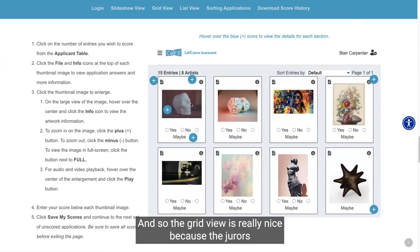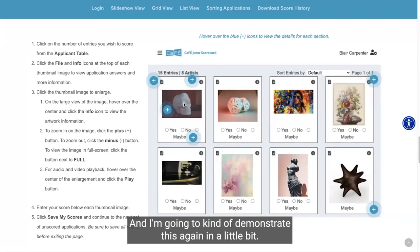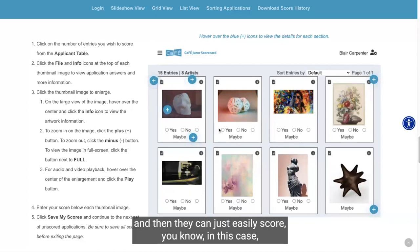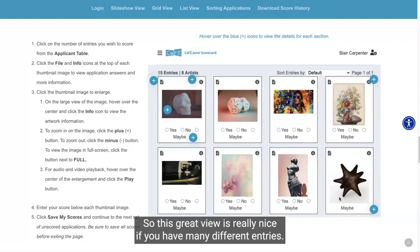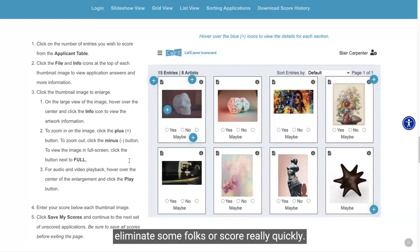And so the grid view is really nice because the jurors can swiftly view all of the artwork samples. They can click to enlarge, and I'm going to demonstrate this again in a little bit. They can view some information if they click icons, and then they can easily score, in this case, yes, no, maybe, and just go through them. At the bottom of the page, click save, and they can get through a lot of entries very quickly. So this grid view is really nice if you have many different entries and the juror wants to swiftly eliminate some folks or score really quickly.